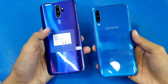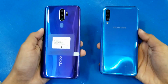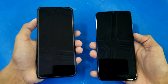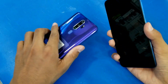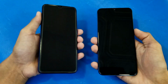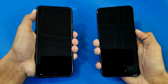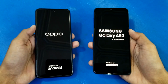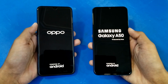Oppo A9 2020 comes with quad cameras on the back, while the A50 comes with triple cameras on the back. So without any further ado, let's quickly boot both of these phones up at the same time and see how much of a difference there is between the A50 versus the Oppo A9 2020. So here we go. The logo came up first on the Samsung Galaxy A50 and the Oppo A9 2020 is right behind.